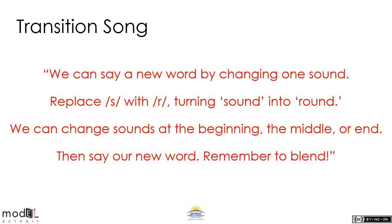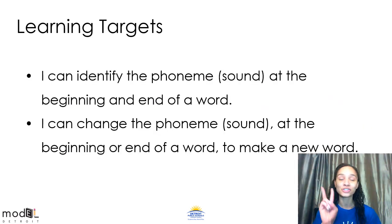It's time for us to start blending and changing sounds. I hope you're ready. Let's go. For this part of our lesson, we have two new learning targets. Our first one is I can identify the phoneme or sound at the beginning and end of a word. Our second learning target is that we can change the phoneme or sound at the beginning or end of a word to make a new word.